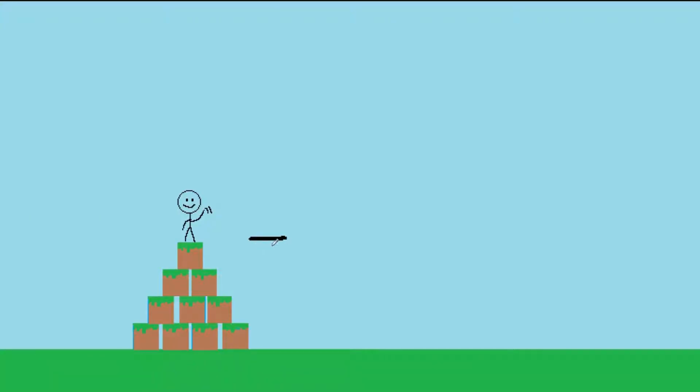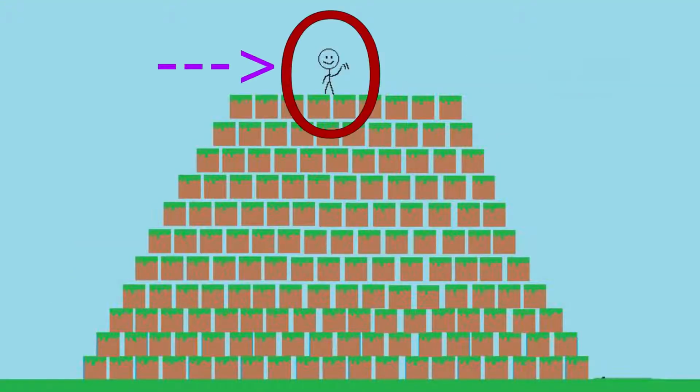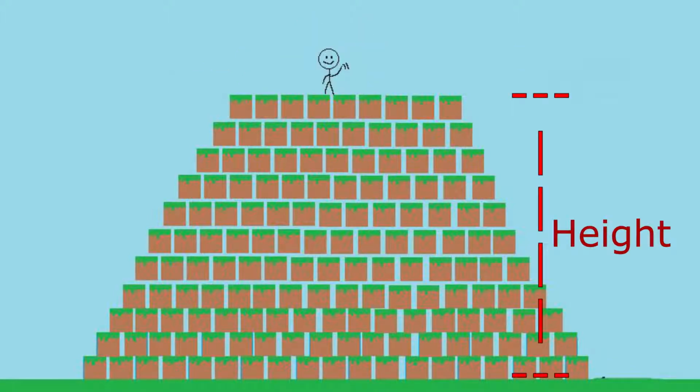Think of a person standing on top of a hill. Now think of another person standing on a mountain. Who has more potential energy? If you guess the person standing on the mountain, you are correct. The person standing on the mountain has more potential energy because their height is a lot bigger than the person standing on the hill.